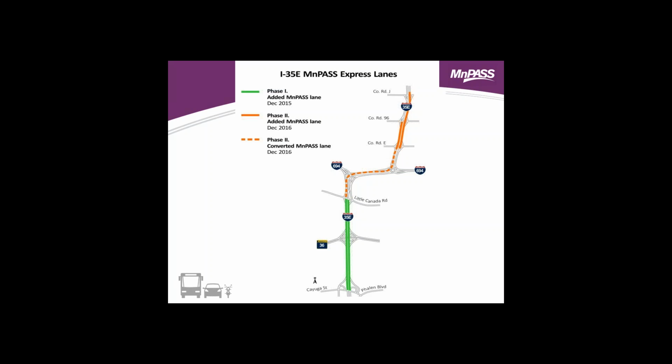The whole approach through the Commons area came out of a recommendation from a recent study that we did called the 35E MnPass Extension Study. That study found that both of these approaches, where you don't have any MnPass designation or where you convert the existing lane to MnPass during the peak period, would operate pretty similarly. So we don't really anticipate that this conversion will push additional traffic into the remaining general purpose lanes in the corridor enough to cause any breakdowns in those existing lanes.